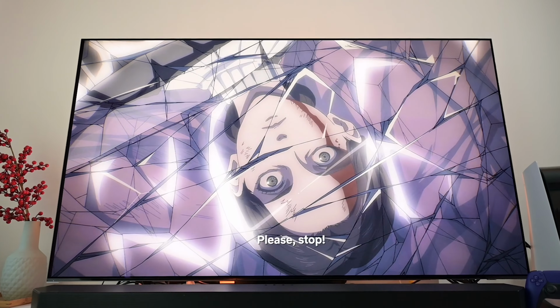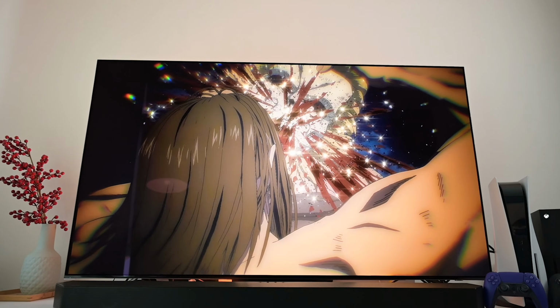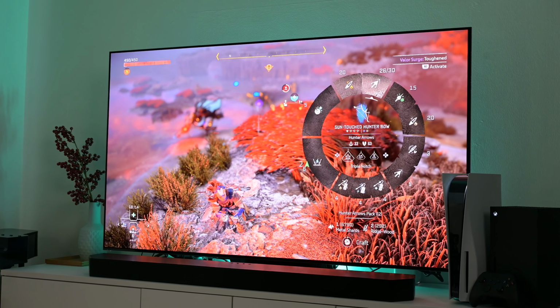A small warning though, the moment this TV powers on, you might get sucked in and find yourself hours later, wondering where all that time went after staring at this beauty of a display. Hello everyone, it's Gerald and today we'll be checking out the Samsung S95B QD-OLED TV.